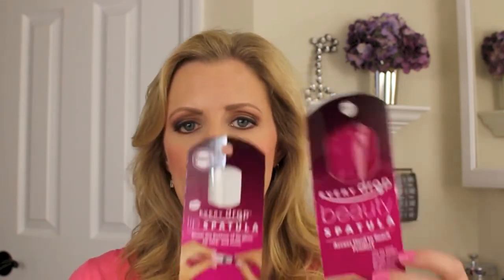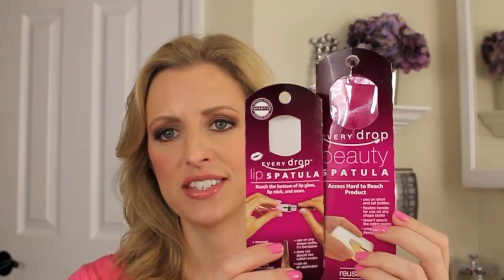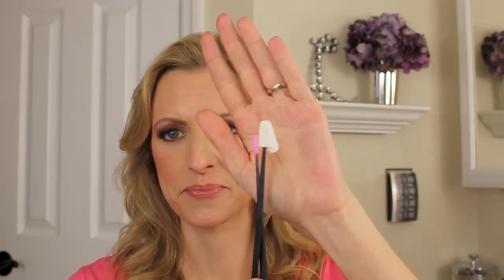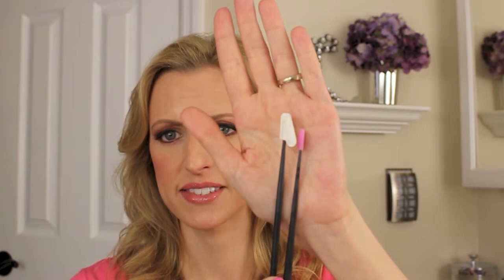Okay, the next thing, this is something that my neighbor purchased for me. She's my neighbor, but she's also a very dear friend, and she was at the Container Store and thought of me when she saw these. I think the brand is Every Drop, but these are beauty spatulas. So these are the packages that it comes in. This one is a lip spatula, and this is just the plain beauty spatula, and they look like this. Hopefully you can see these.